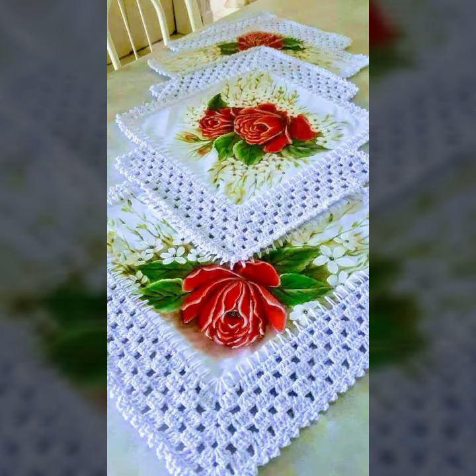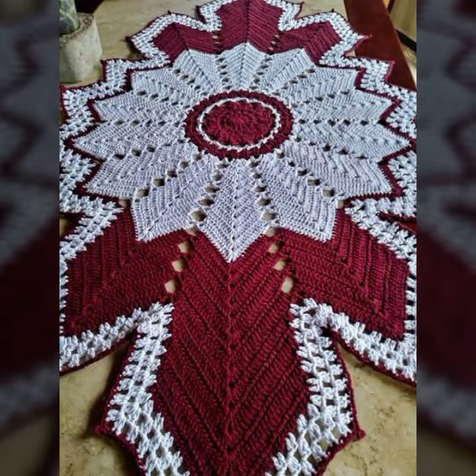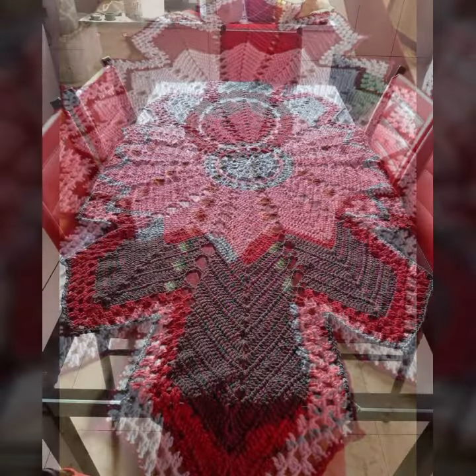You can decorate your table with crochet table cover designs, stylish table cover designs. You can easily make crochet table cover designs. See beautiful designs, beautiful ideas.